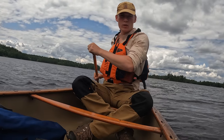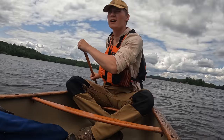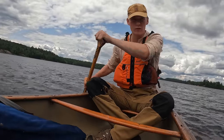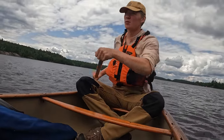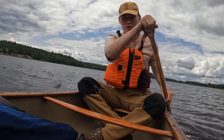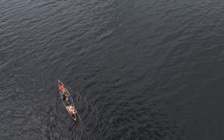I think it's a bit windy right now, but I'll tell you all about this spot. It's a beautiful camping spot, but it also is kind of part of my childhood memories of this place, so it's pretty neat.